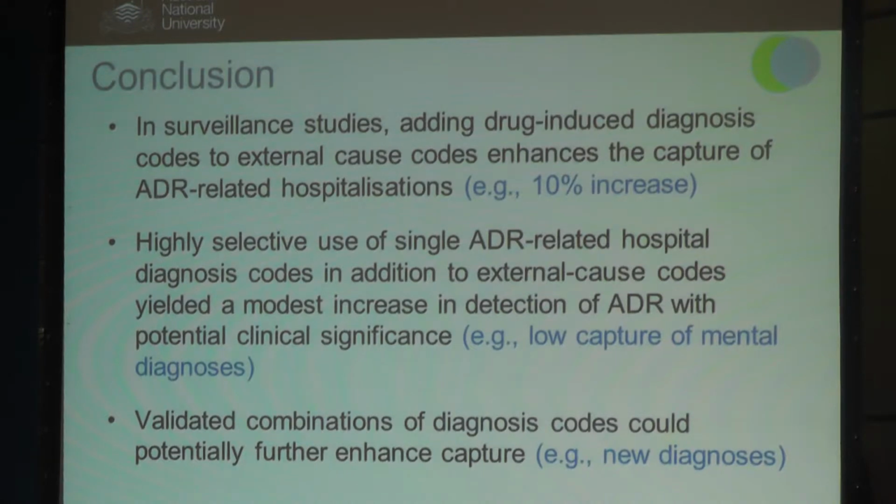So, coming back to the research question, we want to know how much the incidence estimate would increase if we use two methods together. Using these data sets, restricted to the 45 and Up older population, it's about a 10% increase. And if we use highly selected diagnosis codes, we can capture some adverse symptoms, like those related to psychiatric conditions. If we validate the combination of the diagnosis codes, that could probably enhance our capture. It depends on the study context, if someone is going to use administrative data.